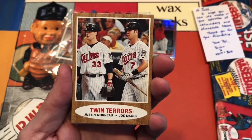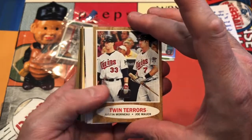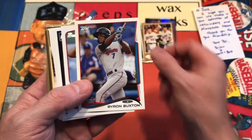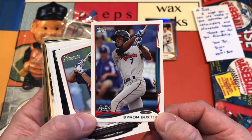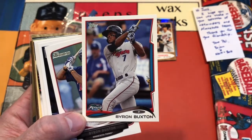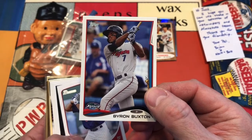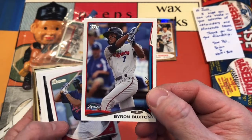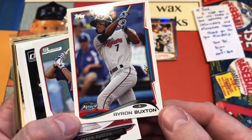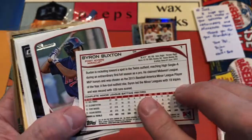I think we're going to get a lot of Twins here. We got a Twin Terrors. Justin Morneau, former MVP, next to Joe Mauer. Justin Morneau was on the Hall of Fame ballot, but I think he fell off after the first round of voting. We got the Fort Myers Miracle and a Byron Buxton listed as a pitcher. It's a strange note there in the bottom right. Looks like Byron Buxton did some pitching for the Fort Myers Miracle, unbeknownst to me.